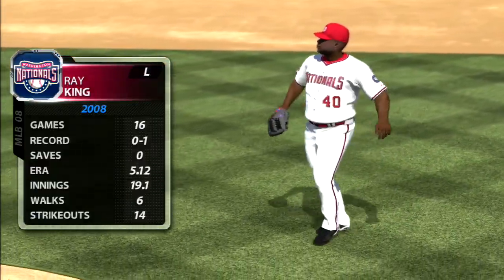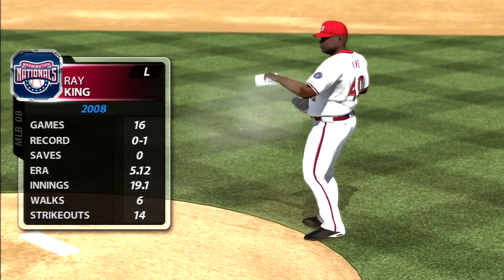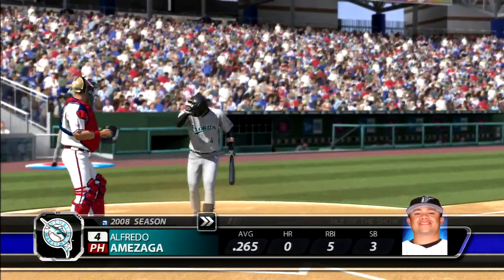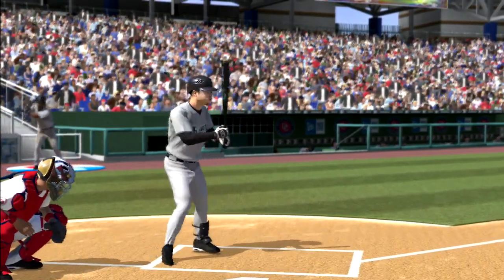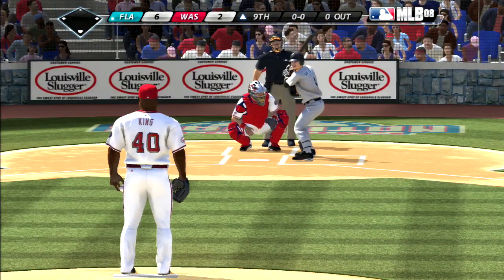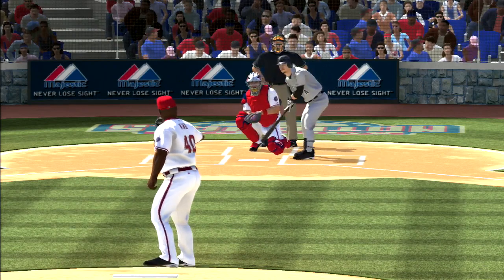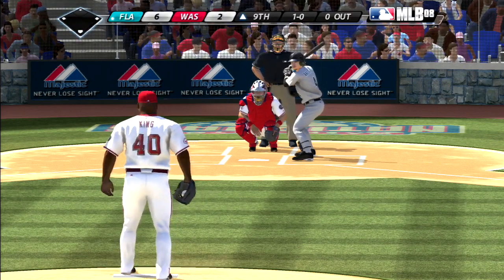Ray King will be the new pitcher. Number 40. Alfredo Amezaga to get us started as they look for a little insurance here in the top of the 9th. Ninth inning underway as the first pitch misses for ball 1. And this is the 5th pitcher they've used in the ball game, so that bullpen's getting awfully lonely down there.